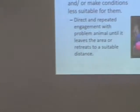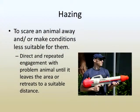So those were deterrents. Spent a little more time on that than I would have liked. So hazing, and I kind of mentioned this before, what is it? Well, it's basically to do something to condition an animal to behave the way that you want it, and generally it is to scare that animal. Animals that become habituated to humans tend to become more comfortable and you get closer. But once you condition them that humans are scary and that they do weird things, then that distance gets further and further. So I have this picture up here because this is actually a legitimate hazing method.